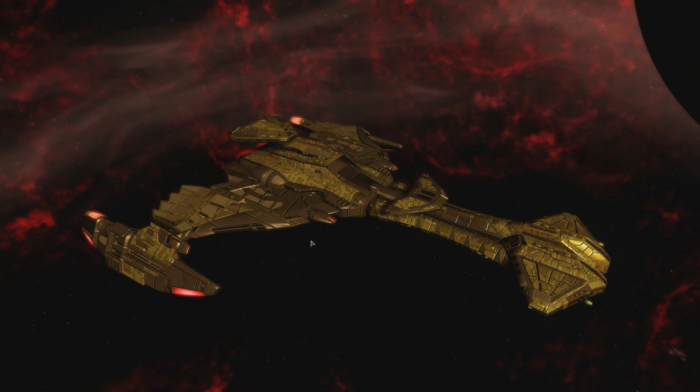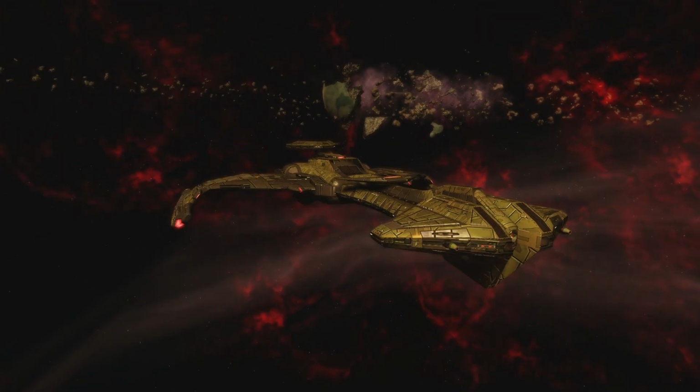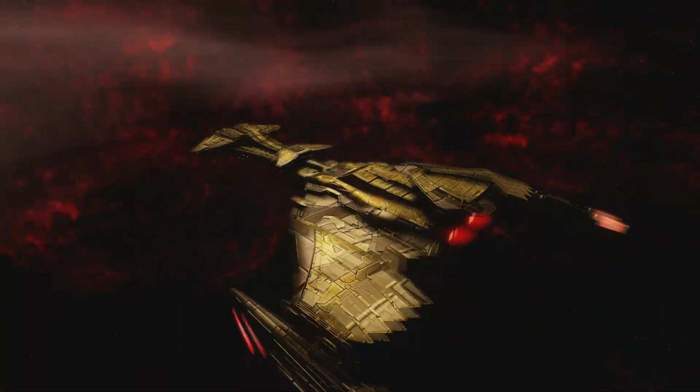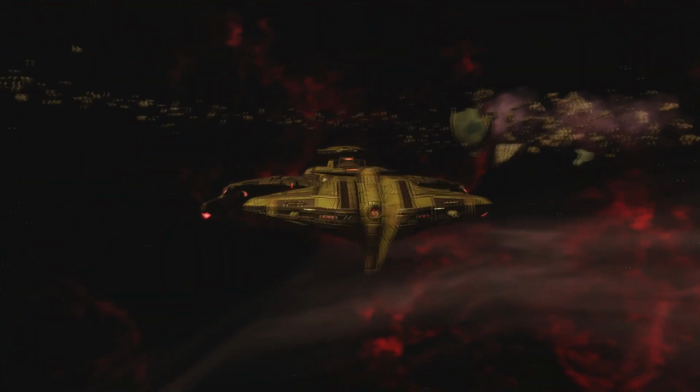The veteran hull armor does give a similar glow, but I have to say I definitely like the way this one looks. I think my primary like on the ship is the mission pod on the neck. It feels like it should be a high output disruptor, but probably not. With that said, it is very nice.